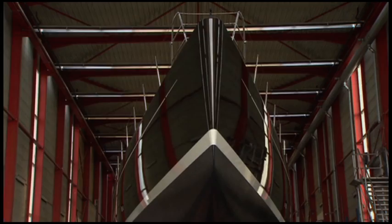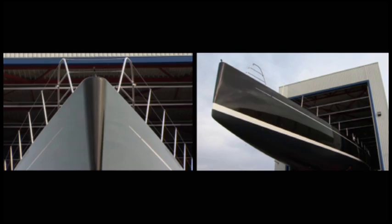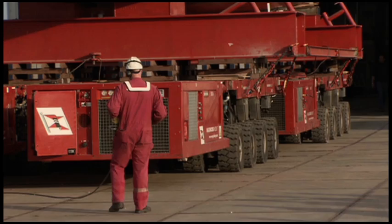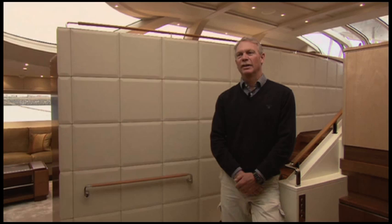So far, the most impressive moment during this process was when Lady B came out of the shed. Because in the building shed, we could see the boat from on deck and from below, but not completely from the side. And when she came out of the shed, and you could see the whole boat in profile, it took my breath away, which doesn't happen so often. It's a tremendous looking boat. And it was a very exciting moment.